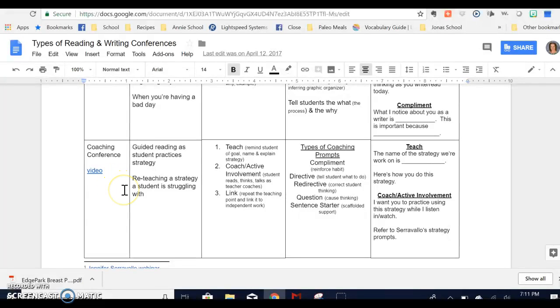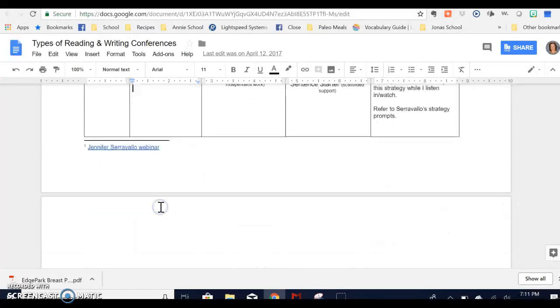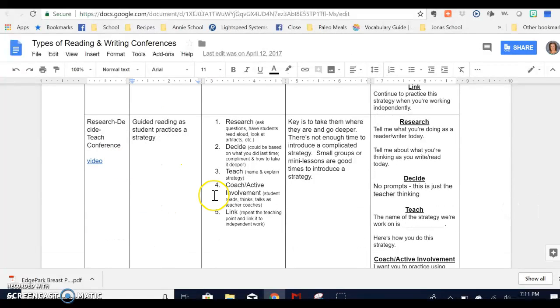Coaching conference, you use this after you've learned the needs of your kids, and you go into that conference knowing what strategy you're going to teach because you've met with that student before and you know what strategy they need. So with this one, you go in and immediately teach, model it quickly, give them the opportunity to practice that strategy in front of you and coach them through it, and then link it to their independent work.